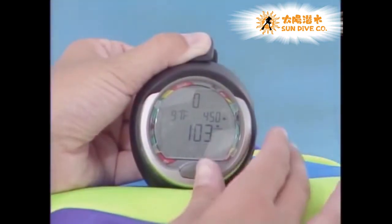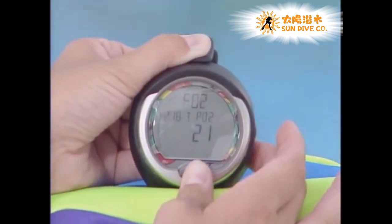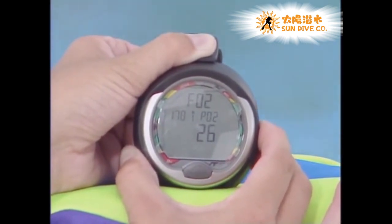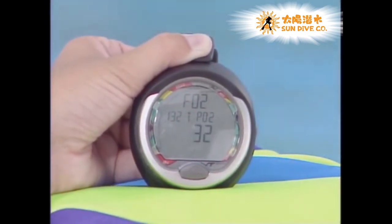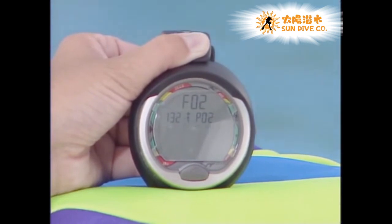Different models vary in how you set them, but with most, you enter a set mode and then scroll through the oxygen percentage until you find the blend you're using, then lock it in. If you forget to do this, most computers will go into an error mode. See the manufacturer instructions for the particular computer you're using, or ask your instructor.